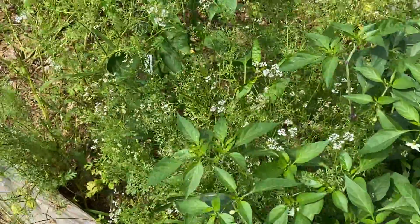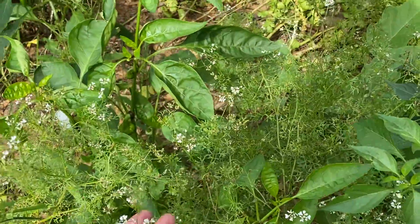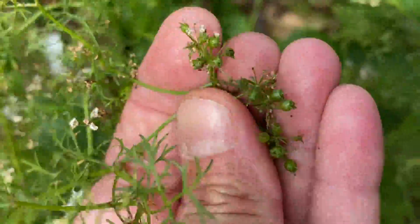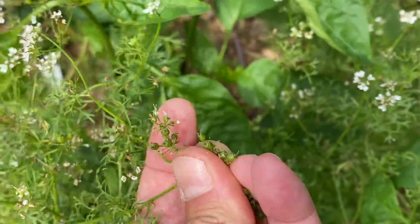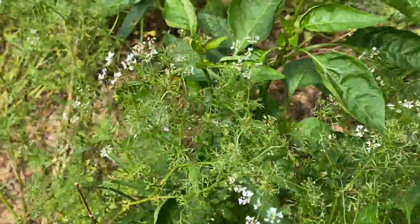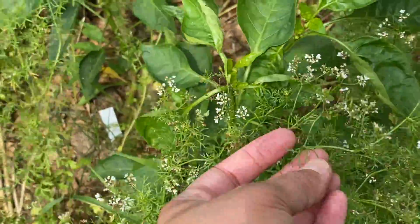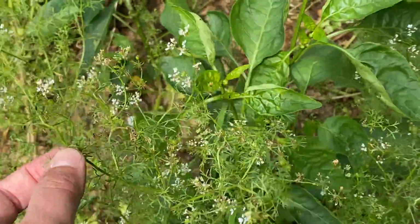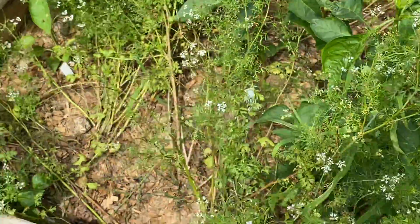This is cilantro going to seed. I let it go to seed, and then I harvest these seeds, and you put those seeds in your cooking, and it tastes just as flavorful or more. You can actually harvest these leaves also and eat these leaves. Remove the big thick stems, but you can still eat this type of cilantro. It gives the same flavor.